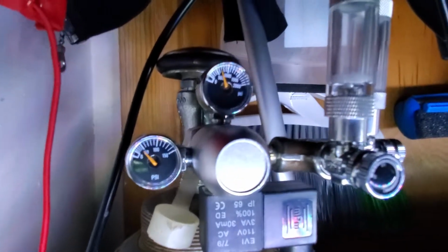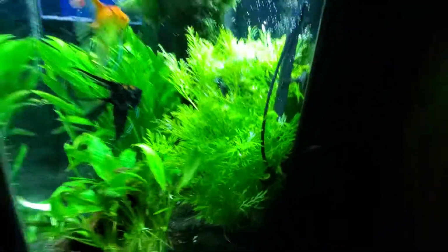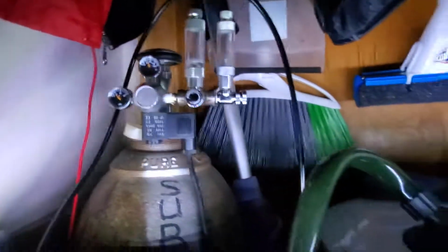It's pretty rare nowadays. This cheap setup has been running these two tanks, my Tetra tank and my Angelfish tank, for probably 2 years now. Same little cheap Fluval diffuser, and I've had no issue with it whatsoever, and I have run this tank down to nothing. The way to get around it, if you're worried about end of tank dump, is when your tank pressure gets down below 500 pounds, 400 pounds, just go get a refill. Then you don't have to worry about it.